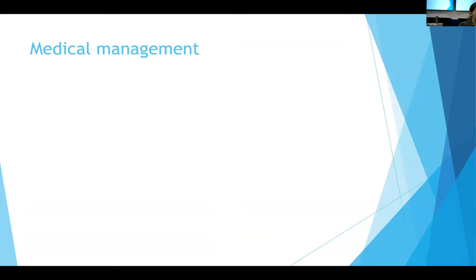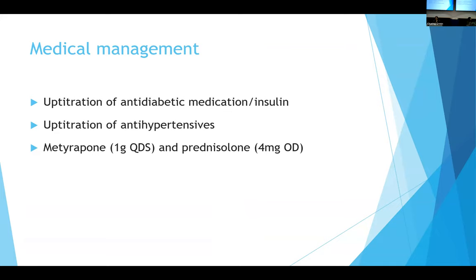So we're now 6 months on from the flow diverter being inserted. And all this time, remember, she's got Cushing's disease, and we're having to manage this medically as best we can. Her anti-diabetic medications had to be up-titrated. She started on a GLP-1 agonist, as were her antihypertensives, and metyrapone was increased to a dose of 1 gram QDS. She actually went on to a block and replace regime, so prednisolone 4 milligrams was added in, with regular cortisol day curves to titrate the doses of these medications.